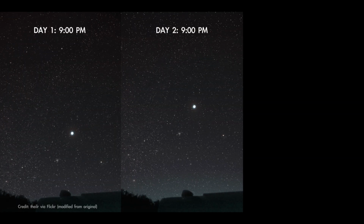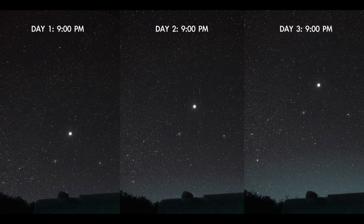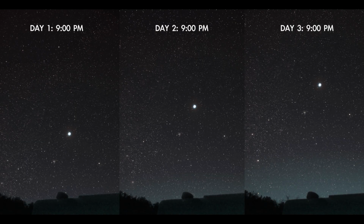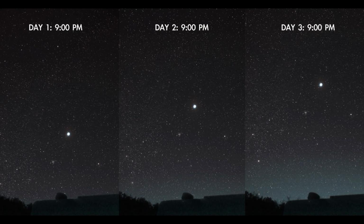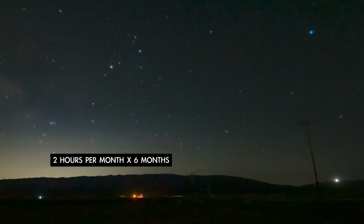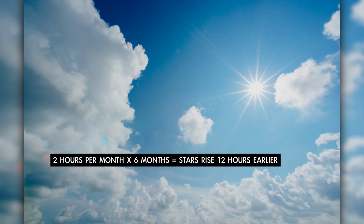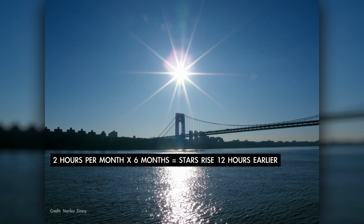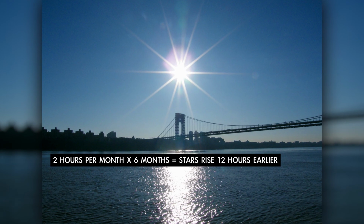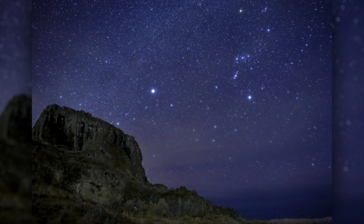In just 1 week, a given star will rise 28 minutes earlier than it does tonight. And in 1 month, the same star will be rising about 2 hours earlier. So at 4 minutes per day, or 2 hours per month, after 6 months, the stars of summer are rising a full 12 hours earlier than they did back in June, placing them high in the daytime sky. But in their place, the evening sky belongs to the stars of winter.